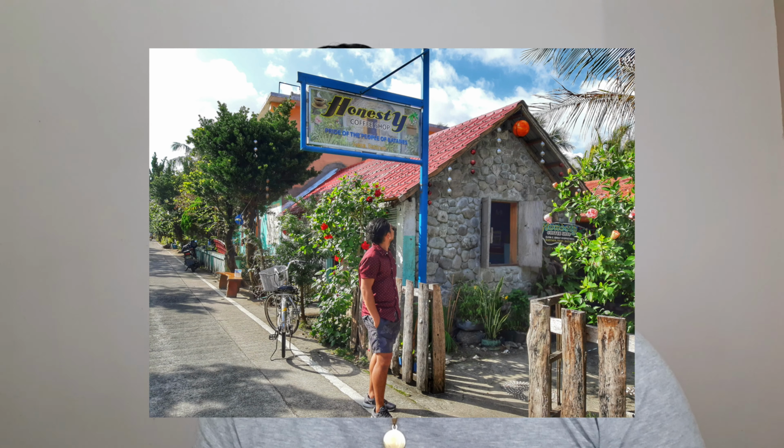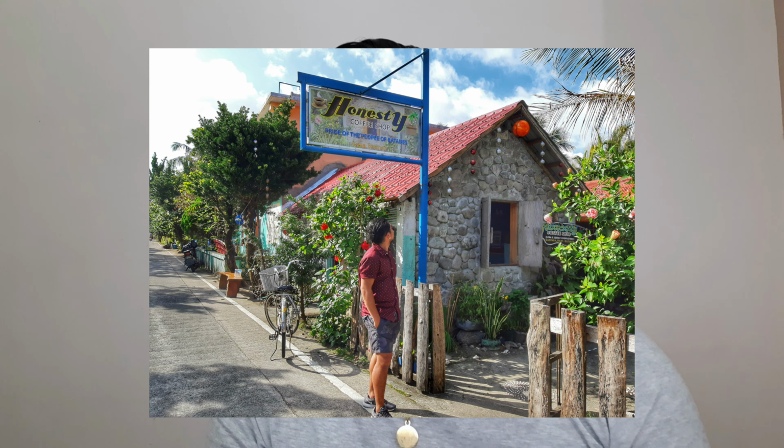After that, I went to Ivana. That's where the Honesty coffee shop and store is located. I chilled for around 20 minutes lang. Ikot-ikot, tinignan ko yung mga trinkets na binibenta nila and the souvenirs, and I got two for 75 each. Hulog mo lang yung bayad mo, then ilista mo.